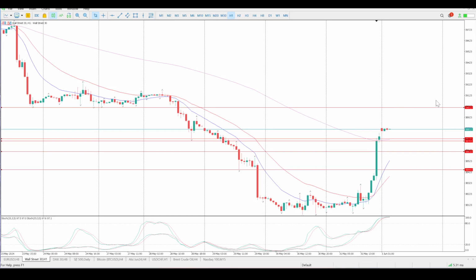So that's kind of my view for today. You're looking for a long, off maybe 38,700, preferably 38,600, but even better if it is a deeper pullback at 38,440.